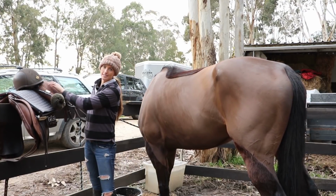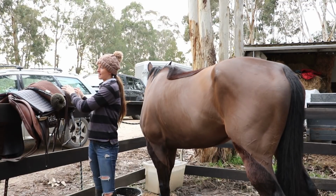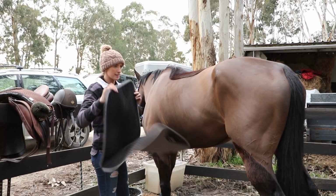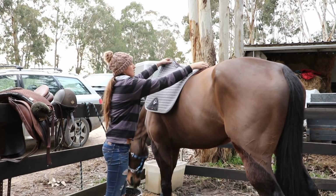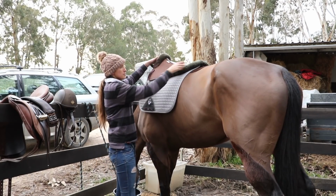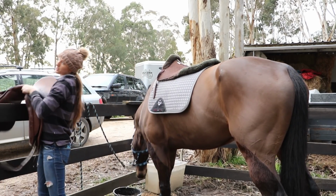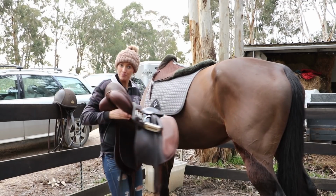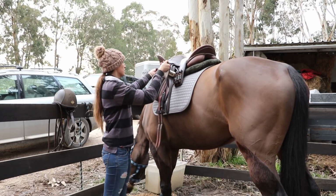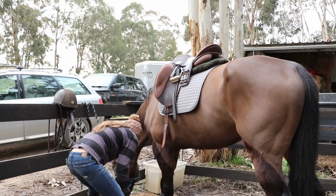I've recently started tacking Decks up in this little enclosure because he's recently found it incredibly fun to pull back and break my halter or the twine or the lead rope and run off back to his paddock. He hasn't done it for a while now, but he was doing it every time I tacked him up and I turned my back or I went around the other side of the float. And by the time I went down there, I could hardly tell him off for it because the behavior had already happened.